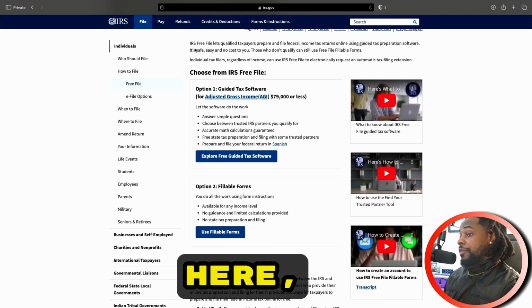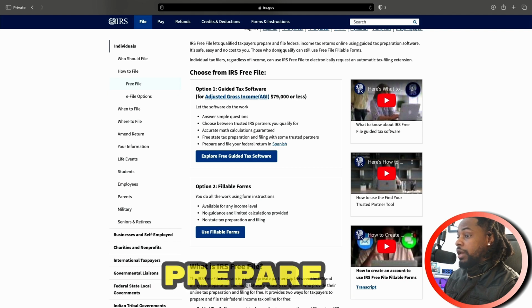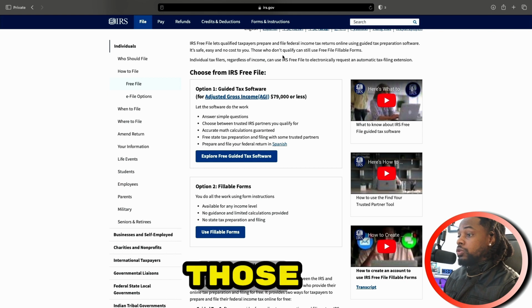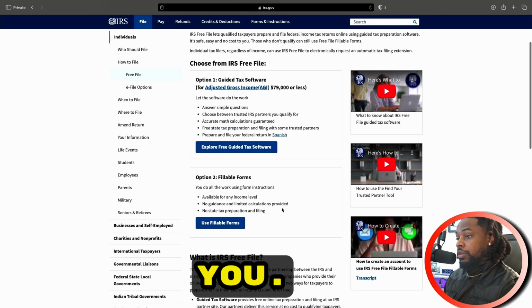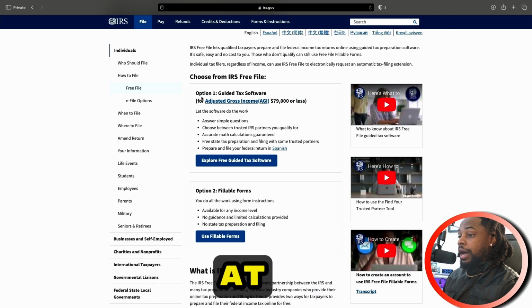So it lets you know here, the IRS Free File lets qualified taxpayers prepare and file federal income tax returns online using guided tax preparation software. It's safe and easy, and of course, it's no cost. Those who don't qualify can still use free file fileable forms. So if you do make more than $79,000 per year, option 2 will probably be more valuable for you. But for the purpose of this video, we're going to be looking at option 1, guided tax software.